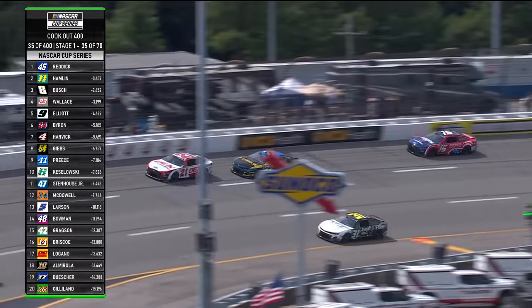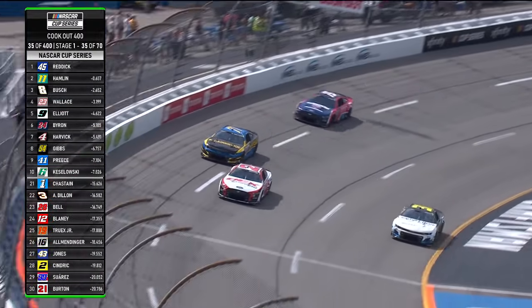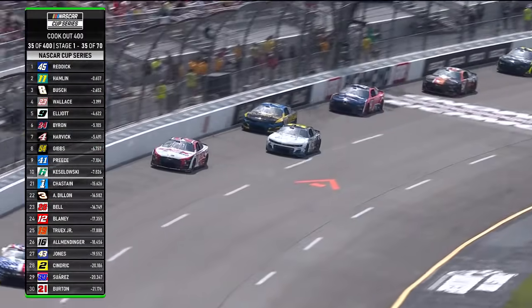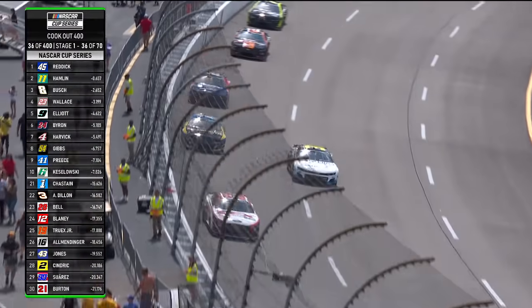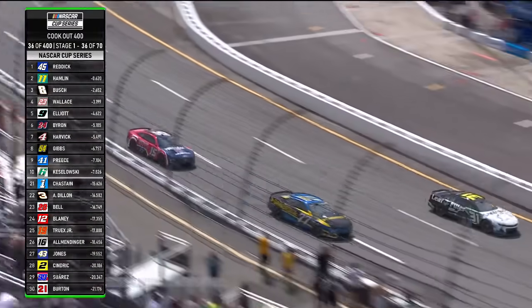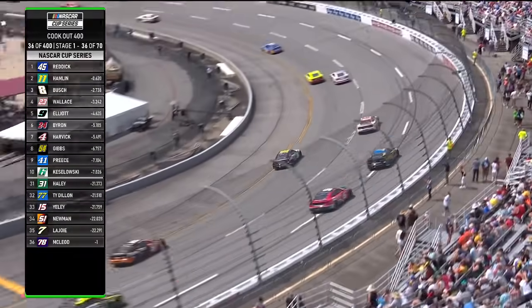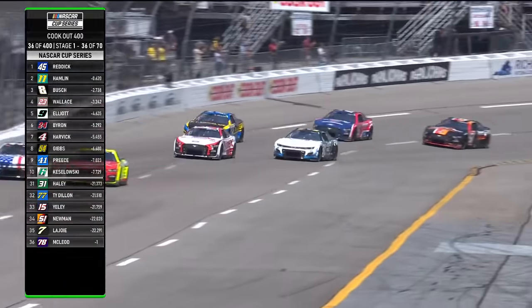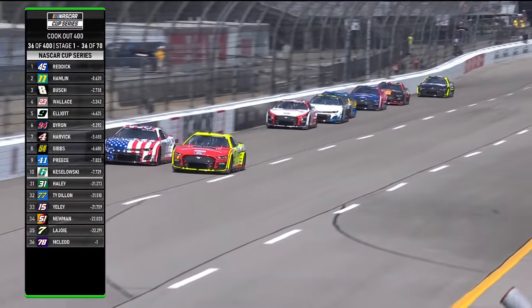BJ McLeod is at the back of the pack, and we just saw the 45 about to catch him, as this is the pack we're talking about. We got a lot of cars running either side by side or getting a little congested on this short track. What I wanted to show right here is how high these cars are running. Now, these are the cars at the tail end of the field, but this is exactly what we saw at New Hampshire just a few weeks ago.